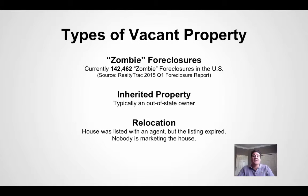And relocation. This happens all the time. House might have been listed with an agent, but the listing expired. Nobody is currently marketing the house.